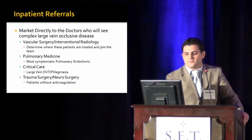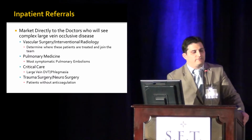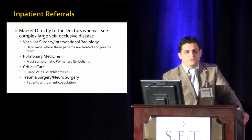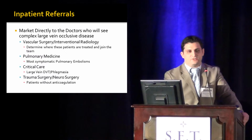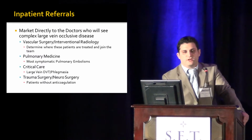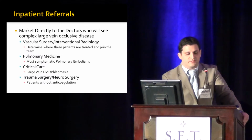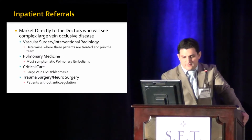Market directly to the doctors that are going to see complex large vein occlusive disease. So if you're not a vascular surgeon and you're an interventional radiologist, interventional cardiologist, talk to the other specialties that might see these. If they have an interest, work together. If they don't have an interest, offer to take the patients and share with them what you've done and how you've done it. The more you share, the more cases you show, the more patients you're going to get. Talk to your critical care specialists and talk to pulmonary medicine. There is a gold mine worth of patients there.